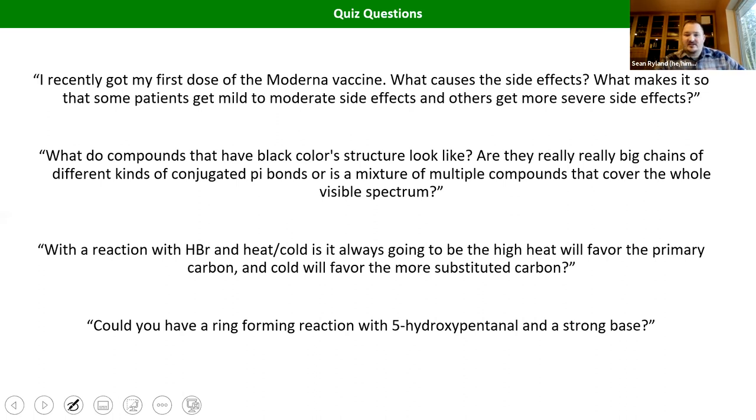And then last but not least, somebody asked about a ring forming reaction with an aldehyde and a strong base. You can absolutely have a ring forming reaction, similar to the reaction that was, I think, number 2 on the quiz.